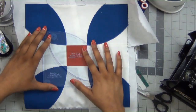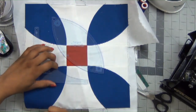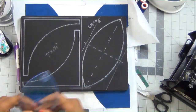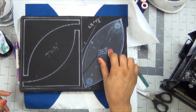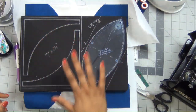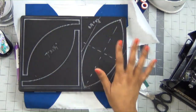But Dear Laura was the first place I introduced this 6-inch finish orange peel. There's the melon and the arch, and for this block, you only need the melon. I also have a Sizzix die. This is my orange peel die, and it has a melon, the same size melon, and the two arches. It's a little bit different from the acrylic template set in that you can cut two arches on the die flat. They're nested here with the single melon. Okay, so those are the same.